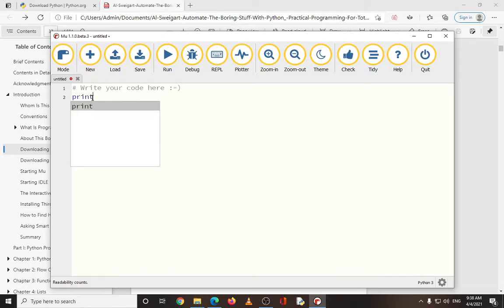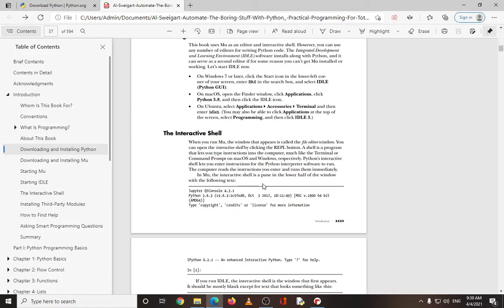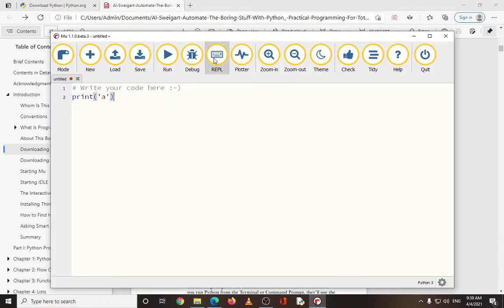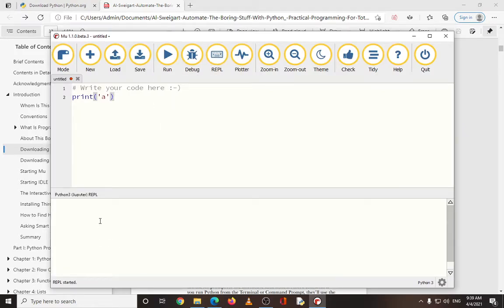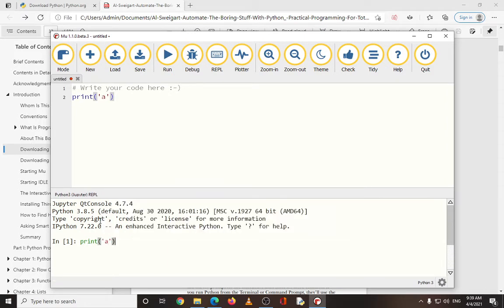So for example, print a, then you save and run, or you can have an interactive shell. So here, if you click and open this one, you can also code, but you do not need to save hand in hand. You can just type the code and press enter, and the output will automatically come out.